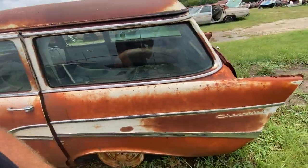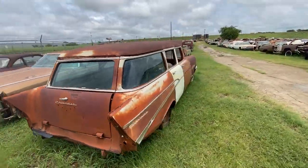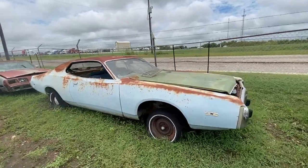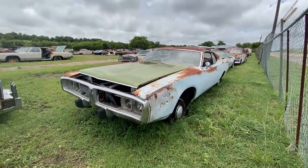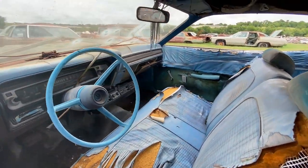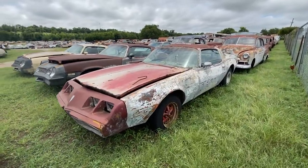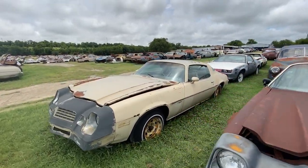Looks like it's pretty much hauled out. Might be buildable. Dented down there. Like an SE charger. '74 maybe. Firebird, Camaro, another Camaro.